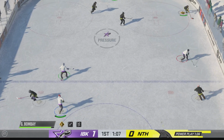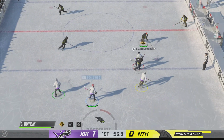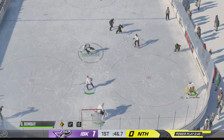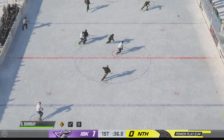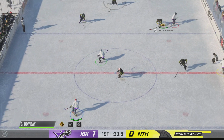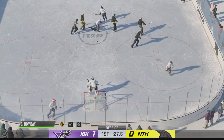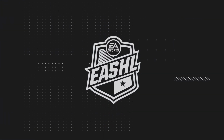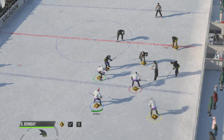First period nearly in the books here. Takes the feed from his own end. That's how you get north in a hurry. Fantastic stretch pass. The Icebreakers get a hold of the puck undermanned. Gets it out of his own end. Looking to break out here on the power play. We got a whistle, offside call. Still some precious time left on this power play as they get set to drop the puck.